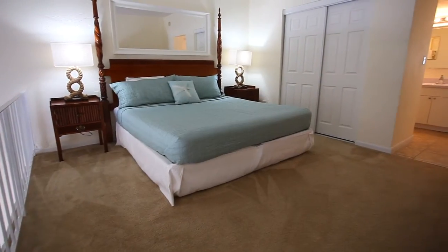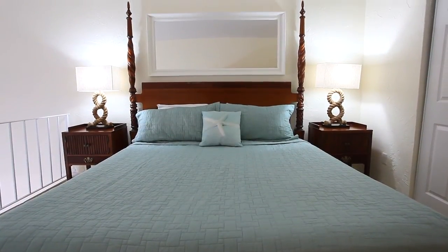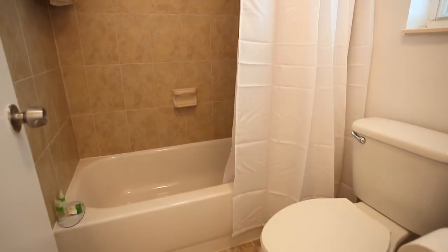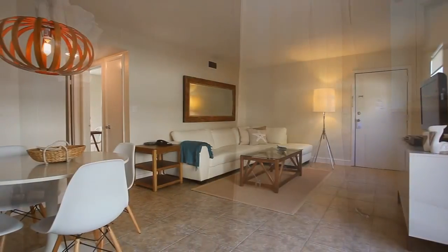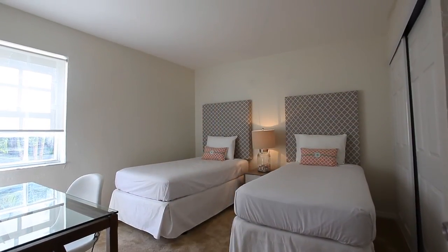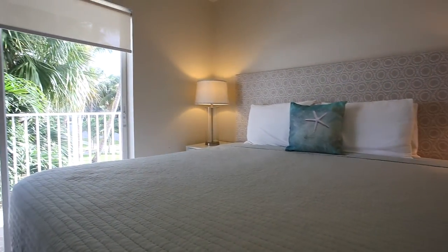Each master bedroom has a king-size bed and quality linens that ensure a good night's sleep. There are many units to choose from, and all of them are impeccably maintained. Secondary bedrooms have two twin beds, and cots are also available upon request.